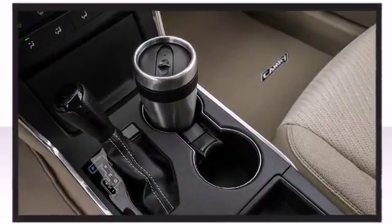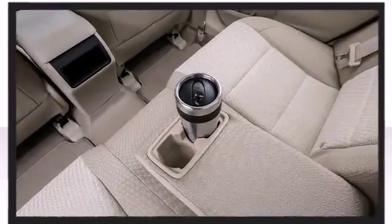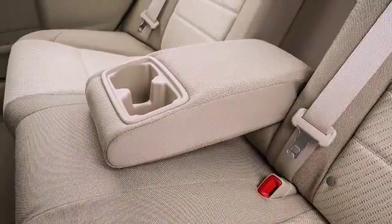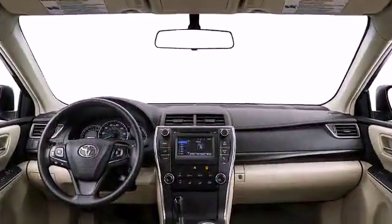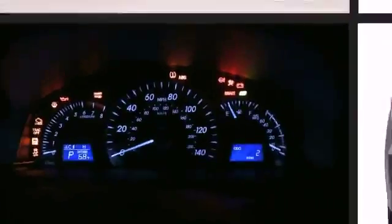The optional smart key system allows you to leave your keys in your pocket and lock or unlock your vehicle with the press of a convenient button on the front doors. Premium sound drives 6 speakers, providing you and your passengers a sensational audio experience.